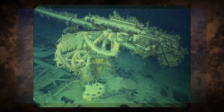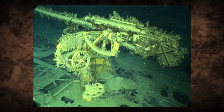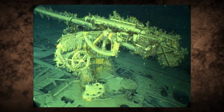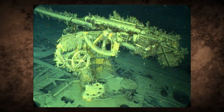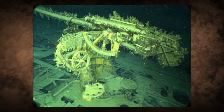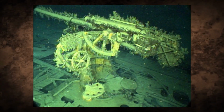But that stability didn't last. In 2010, the Deepwater Horizon oil spill changed the conditions around the wreck completely. The oil introduced new bacterial life into the area, aggressive microbes that fed on the hull, speeding up the decay. What had once been protected by cold, still water was now corroding fast.